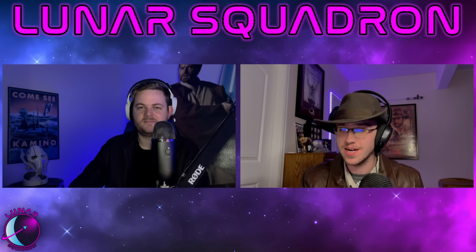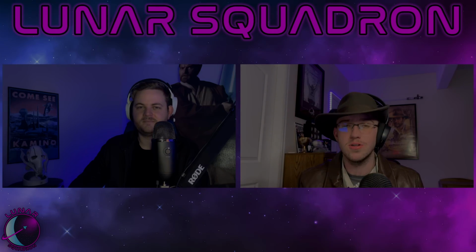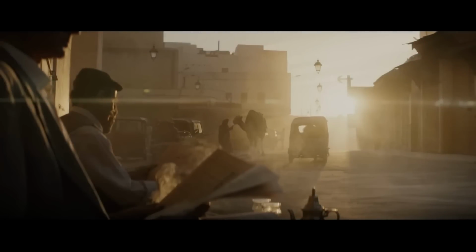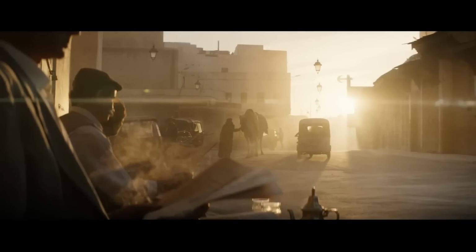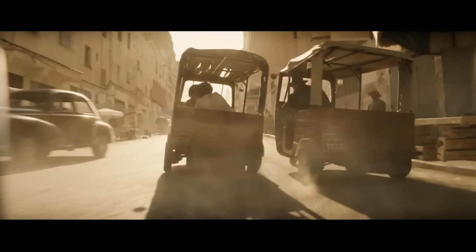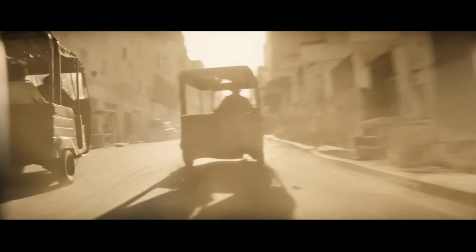Let's get into plot detail number 1. So the trailer opens up on a desert town with a car chase featuring Indy, Helena, and some unknown assailants. And then the next shot right after that shows what appears to be a 1960s era Moroccan Al-Maghrib license plate.